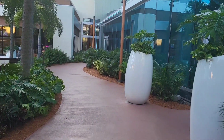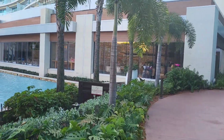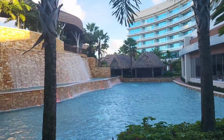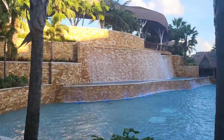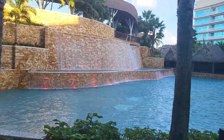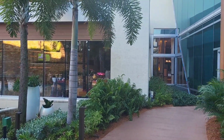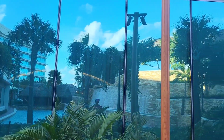We are now outside the base of the Guitar Hotel. This is a smaller hotel that was built alongside the Guitar. It has about 6 floors and its own pool area. This is the beautiful fountain that lights up at night. All of this glassy area you're seeing is all the guitar.